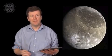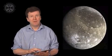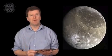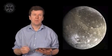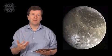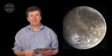So perhaps Ganymede isn't such a good location to search for life as, say, compared to Europa. But nevertheless, any environment in the solar system where there's liquid water could be a potential habitable environment. So Ganymede is another moon that we might look at as a potential location for life, and if not life, then perhaps some of the early chemical reactions that might suggest habitable environments where there is potential for life.